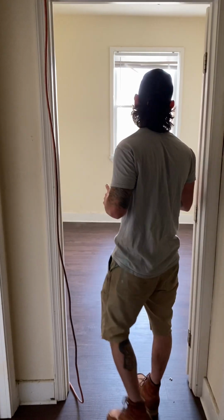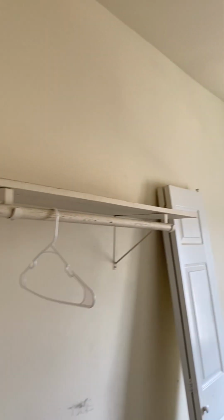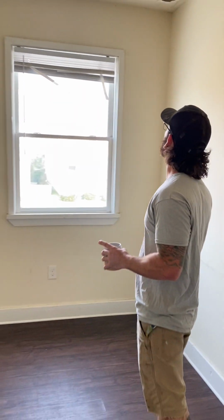In this bedroom, this is the tiny bedroom. Could potentially be an office if somebody wanted that. It's a small bedroom. We've seen our previous tenants had a queen size bed in here, and it basically took up the whole bedroom. That was all it was.